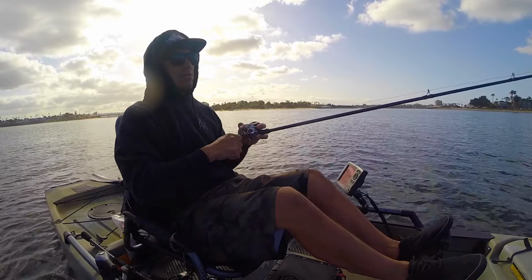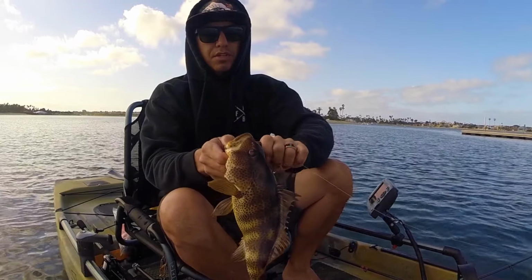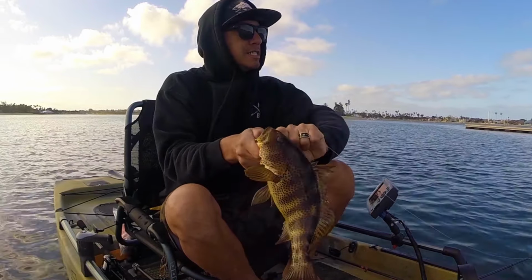Just missed a bite there, so we're on to something here. Freaking tagged it. So let's do this again. Let's get another cast here. Beautiful fish. Very nice fish. All right, let's let him go.